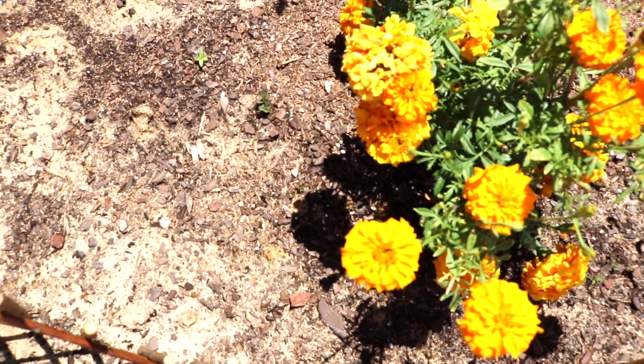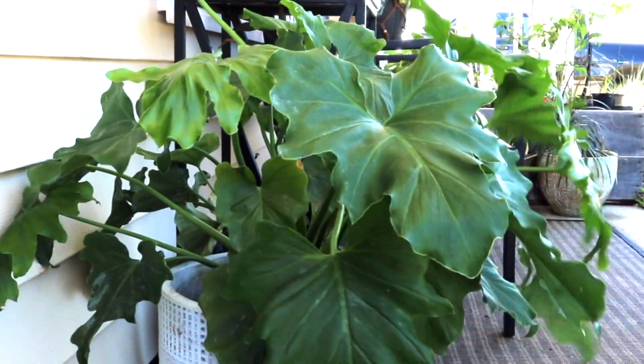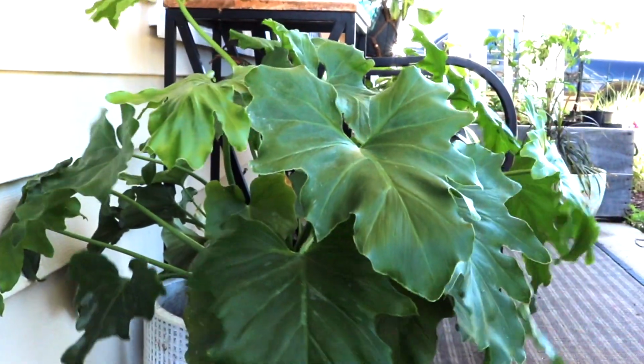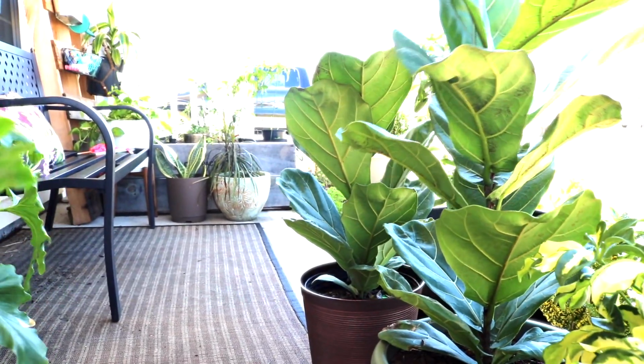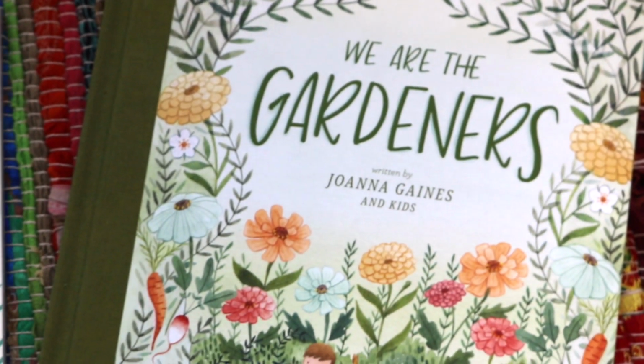From projects like a raised garden bed to growing new-to-us food and composting, to math in the garden and measuring and tracking growth, soil mixtures and formulas and fractions, to reading and hands-on activities in the classroom, this is a garden school diary.